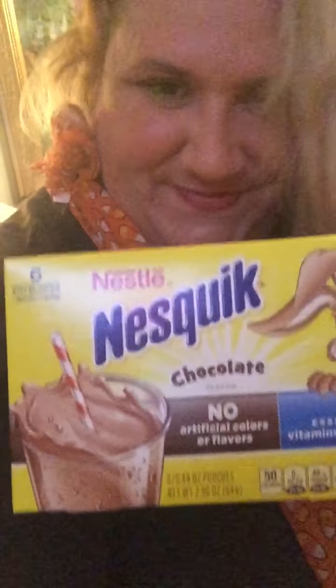Very good pick. Okay, next is some biscuits. And then next is this Nesquik. Put it with milk.